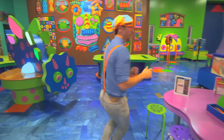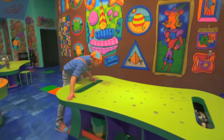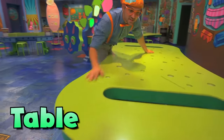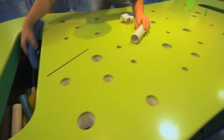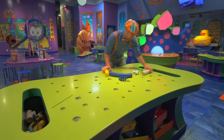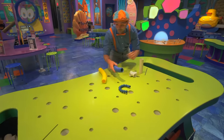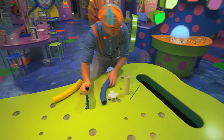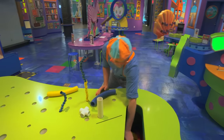Whoa. Look at this. Wow. What a big green table. And there's some holes in it. Huh, I have an idea. Let's build something. Art doesn't just have to be pieces of paper that you draw on or color on. It could even be something interesting like this.